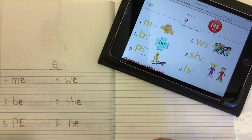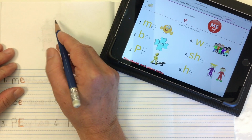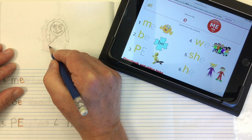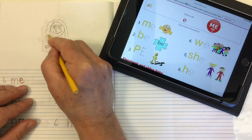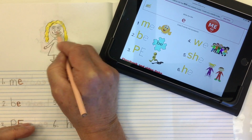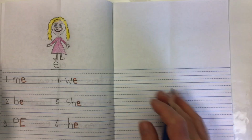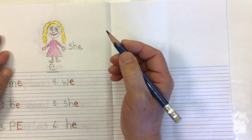I need to add a picture. And this is a little bit of a difficult one because really we're talking about words that are a little harder to draw. So I'm going to draw a picture of a girl and refer to that as she. And I'm just going to label my picture, and as it is a picture of a girl, when I'm referring to her, I would say it is she.